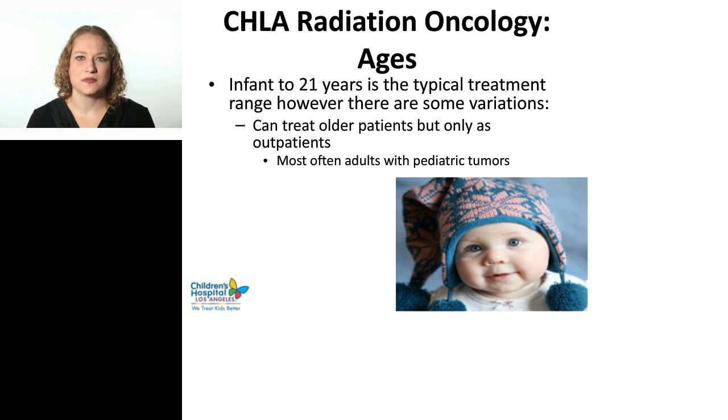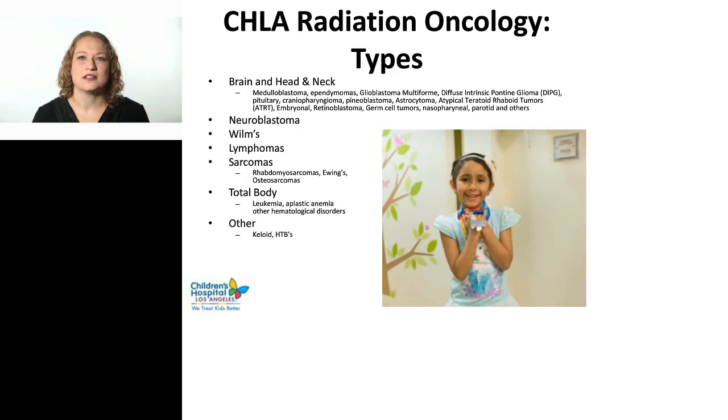We have a TrueBeam, Vision RT with an MMI interface, and a 6-degree freedom couch. Here at Children's Hospital Los Angeles, the vast majority of our patients are brain treatments. We also treat head and neck, neuroblastoma, Wilms, lymphomas, sarcomas, and total body irradiation. We also treat keloids and heterotopic hips.